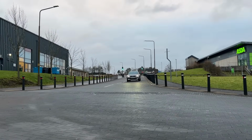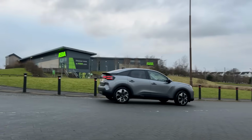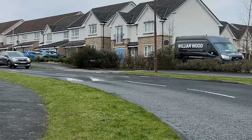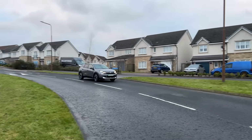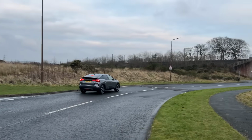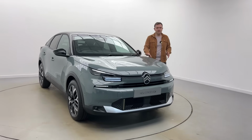I'm just going to go over a little bit of a monoblock road here. And you're not hearing too much of the cobblestones or tyre noise coming through into the cabin. It's also worth noting that the C4 is fitted with progressive hydraulic cushions that help absorb the lumps and bumps that we experience on the UK roads. So that is the 2025 Citroen C4.